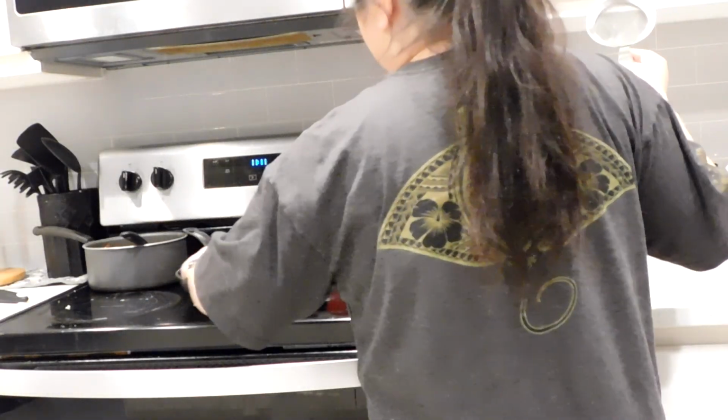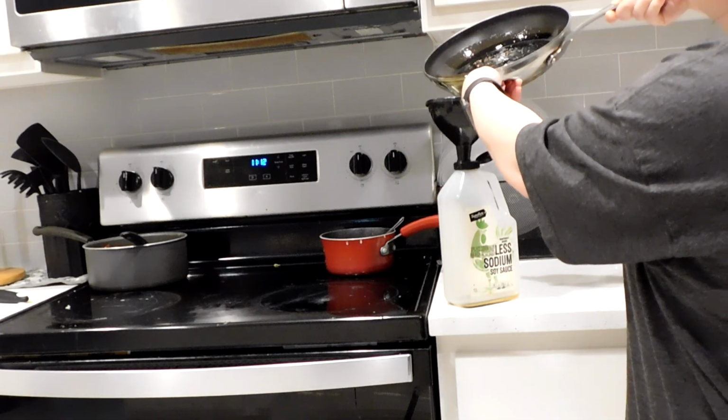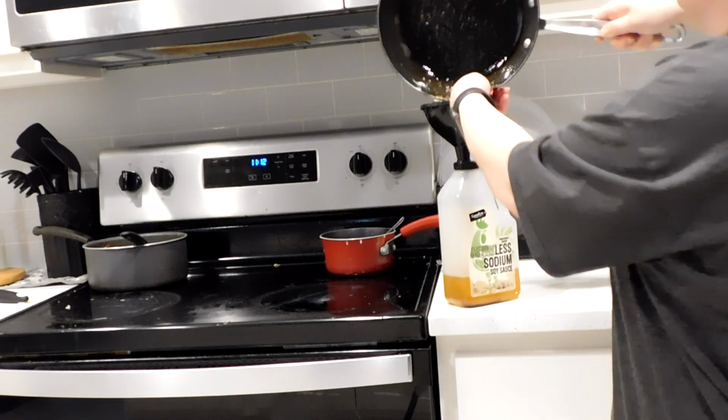And I'm not sure, I guess the countertops and the stove aren't the same thing, but I wanted to make sure that this was cleared because X usually takes care of cleaning the stovetop for me.